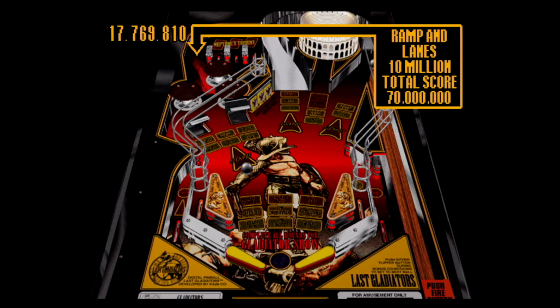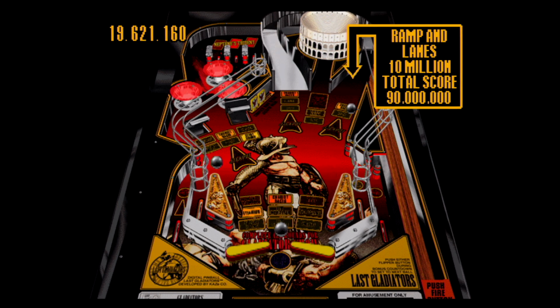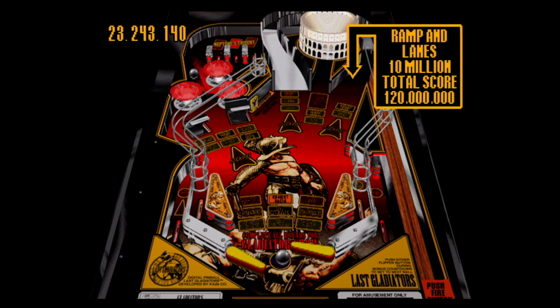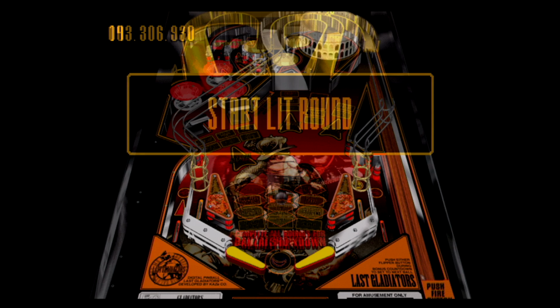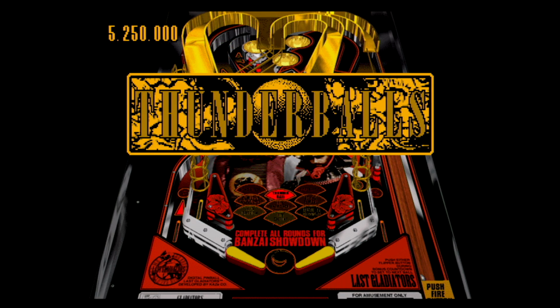The whole game reeks of gothic atmosphere, with some amazing high resolution visuals throughout. Yes, that's right, this and many of the pinball games on the Saturn run at the high resolution of 704 by 480. This is interlaced, mind you, but the Saturn can also do 704 by 240 progressive. Still, even though this is interlaced, we get a fantastically clear image which complements the table artwork very well.